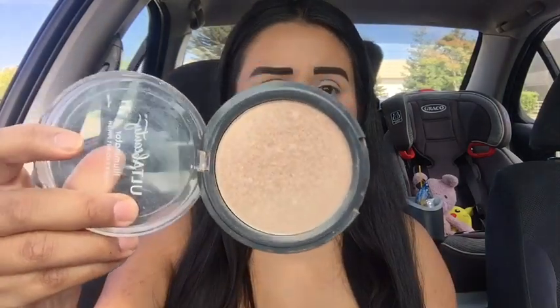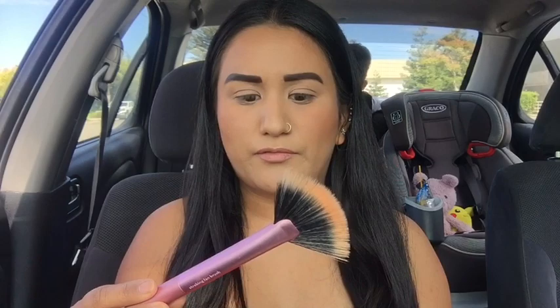Next is highlight, which is probably one of my favorite things. So I'm going to be mixing two highlighters together today, and the first one is the Ulta Beauty, in the shade Radiant Diamond. I honestly was like, Ulta probably doesn't have that good of highlights, but girl, let me tell you, you probably need this in your life. Let me show you. It is freaking phenomenal, and I am using a strobing fan brush from Real Techniques. It's a 410. Oh, bam.